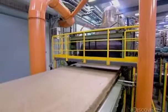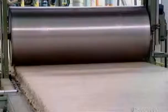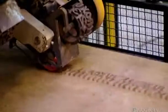The now tighter pack exits through a cooling zone and travels under a roller which squeezes it to make the fibers more flexible. Circular blades then slice the moving mass of stone wool lengthwise. A branding tool burns the R value and company name onto the surface of the insulation as it moves forward.